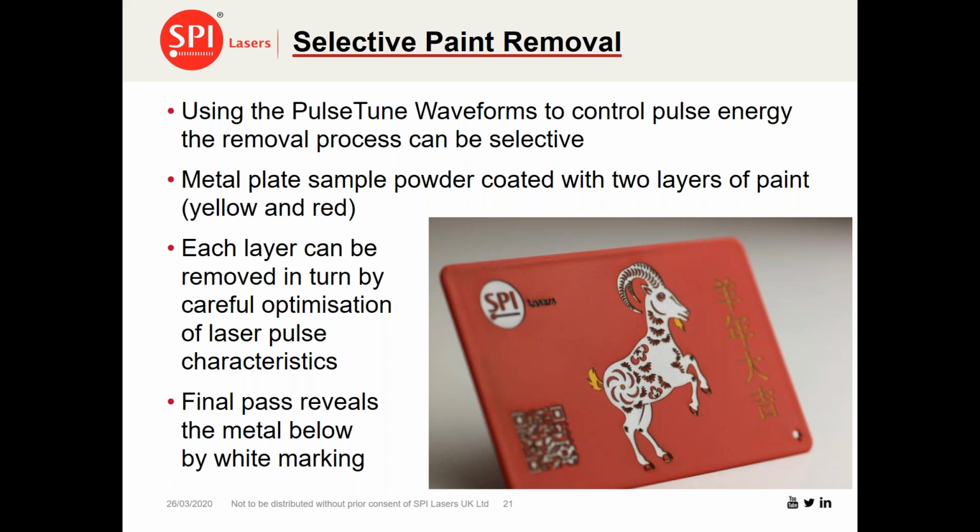Staying with paint removal, this is an example of where we have used one of our nanosecond pulsed fiber lasers and the pulse tune technology to change the waveform, so change the pulse energy, change the peak power, change the pulse duration, to selectively remove paint with high speed and high quality. This is an example where we have a thin metal plate which has been powder coated with yellow paint and then red, and individually we've then selectively removed those layers to create an image. And you can see the level of control that you get in terms of depth, where you can remove the red, leaving the yellow, and remove the yellow back down to the metal surface. And then we've used the same source to actually white mark the metal surface below.